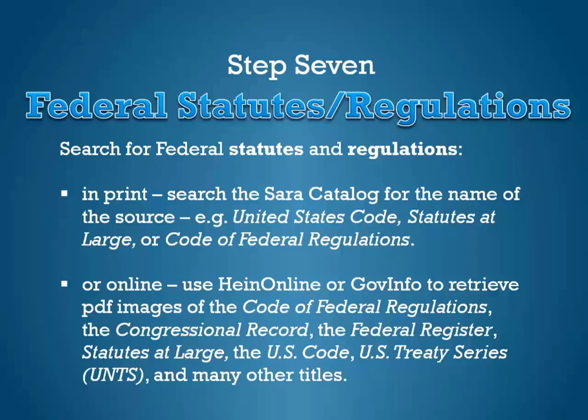Step 7 is to track down the federal statutes and regulations cited in your article. Like cases, you can use the print versions of these sources to cite check. We have them here in the BLS library. Online, you can either use Hein Online or the federal government's GovInfo to get PDF copies of these kinds of sources. As a bonus for cite checkers, remember that the Bluebook allows you to cite to these PDF sources as if you were citing to the print version.